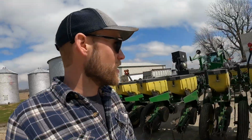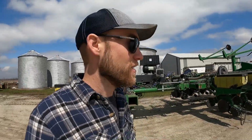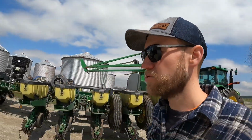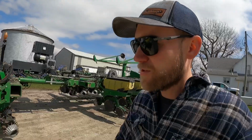We're a little bit late to the game getting the planter out this year, but like I said, the weather just hasn't been very nice at all, and we don't have our heated shop yet, so this is as nice of a day as we're gonna get. And we put a lot of work into this planter last year, so it shouldn't need much. Just some cleaning up, check a few things, make sure everything's tight, and should be good to go.